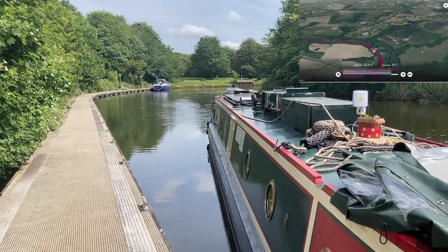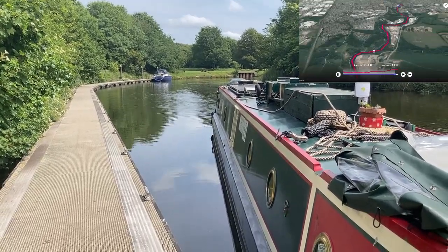We took the car down this morning. Looks really nice there, just outside the town, so we're going to do that.